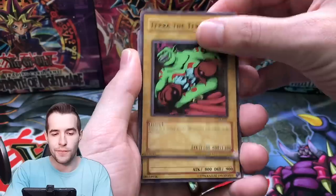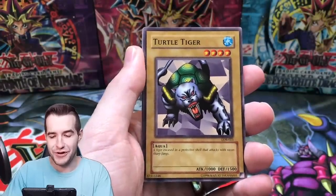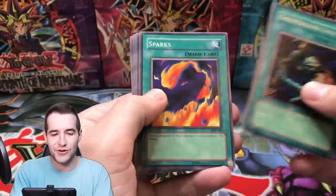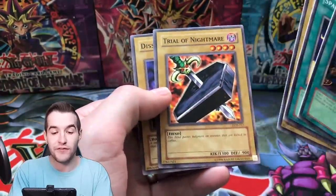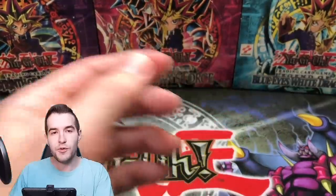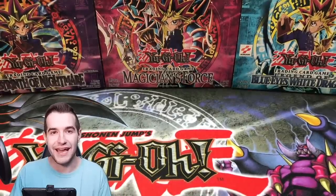We have a Kurama, Terra the Terrible, Dark Gray, Turtle Tiger. Here we go. Come on, guys. And a Gravedigger Ghoul rare, Trial of Nightmare. That's pretty cool. And Dissolve Rock. Okay, so he went 1 for 2, which is like the best ratio of anybody today. But yeah, this was rough.